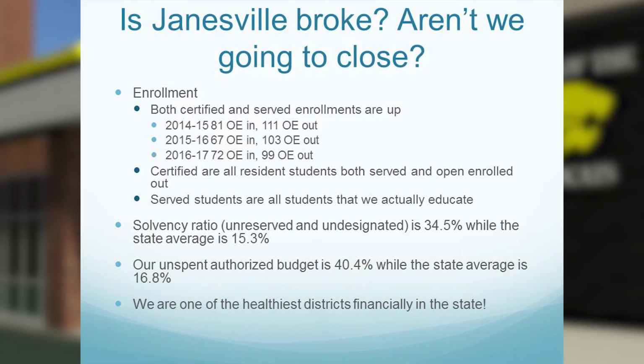A question I also got is, you're going to have to pay for maintenance, and you're going to have to pay for air conditioning. You're going to have to pay for all the utilities associated with this project. And we as a district are in a financial spot to absorb those costs quite easily.